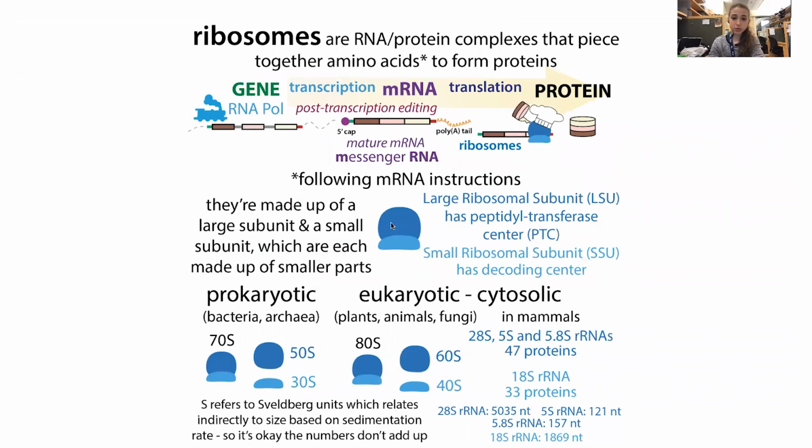Ribosomes are made up of these two big parts. Well, one's bigger than the other. There's the large ribosomal subunit and the small ribosomal subunit. The large subunit has the peptidyltransferase center, where the amino acids are joined together. And the small ribosomal subunit has the decoding center. So this is where the mRNA meets the tRNA.